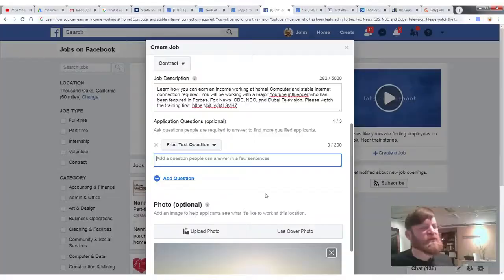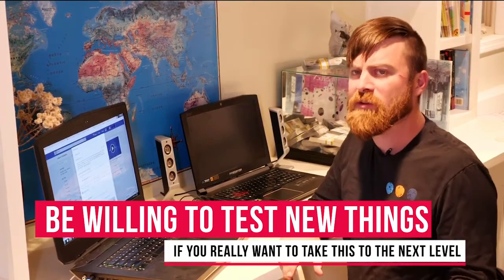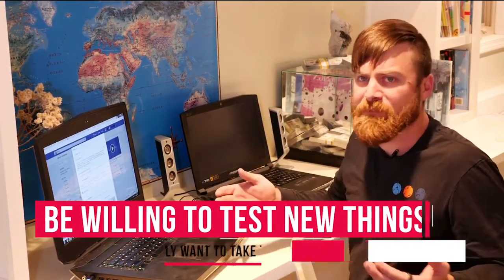You can add extra salesmanship to this if you want. Again, feel free to expand, test new ad copy. Just by copying and pasting what I do, you can make money. You can get some mediocre results. You might make $700. But if you really want to take this to the moon and build a full-time income, test new things. Post up 50 jobs and test different ad copy with each.